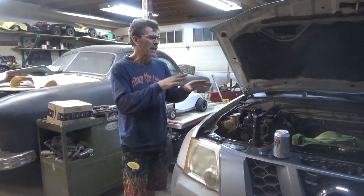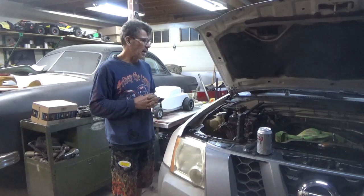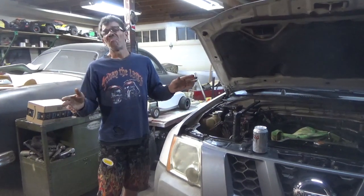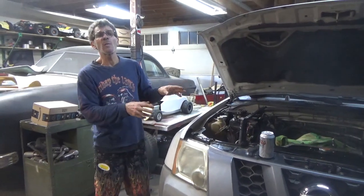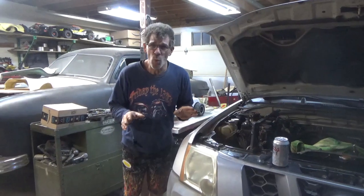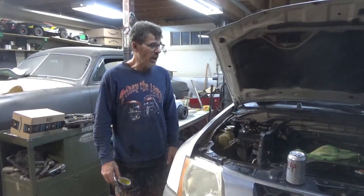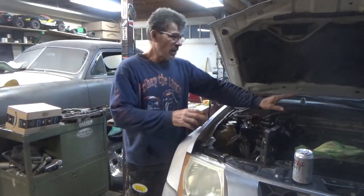And we kind of think maybe we messed up on the timing. The timing could be throwing things off and making it smoke a bit, and really doesn't matter. She's tackling it all on her own. I'm not helping. I'm way too busy doing other stuff, fiberglassing and whatnot, so she's taken it upon herself to pull the whole front timing cover.